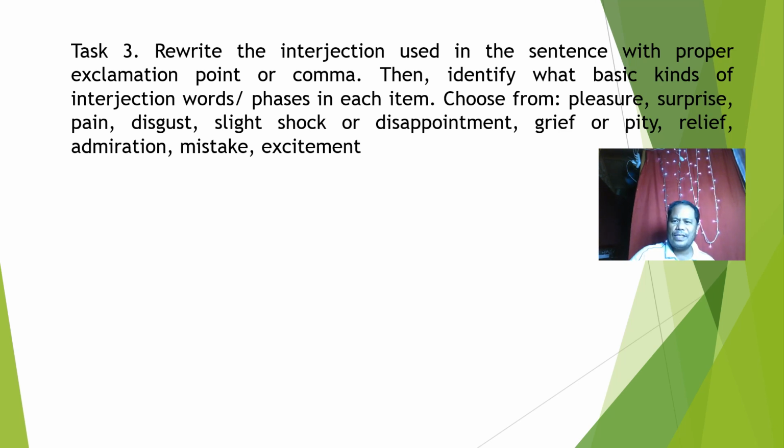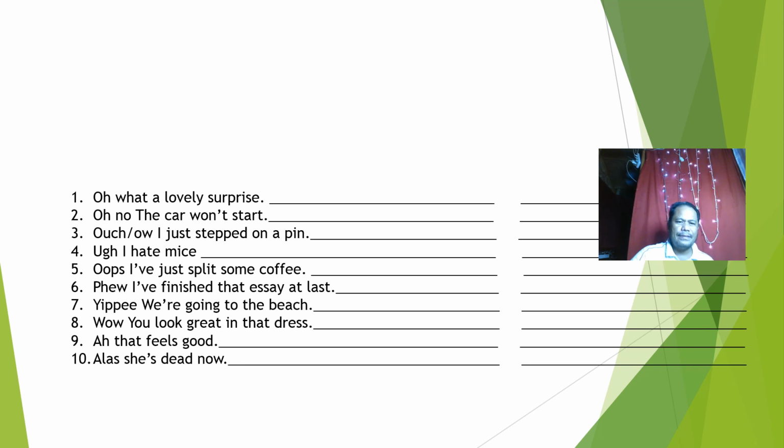Next we go to our task number 3: rewrite the interjection used in the sentence with proper exclamation point or comma. Then, identify what basic kinds of interjection words or phrases in each item. Then, choose from pleasure, surprise, pain, disgust, slight shock or disappointment, grief or pity, relief, admiration, mistake, or excitement. The challenge for task number 3, rewrite the interjection used in the sentence, and then identify what basic kinds of interjection words or phrases in each item. Okay, next we have here 1 to 10. So we have here number 1, oh, what a lovely surprise. So you're going to rewrite. And then the last one is the kind of interjection.